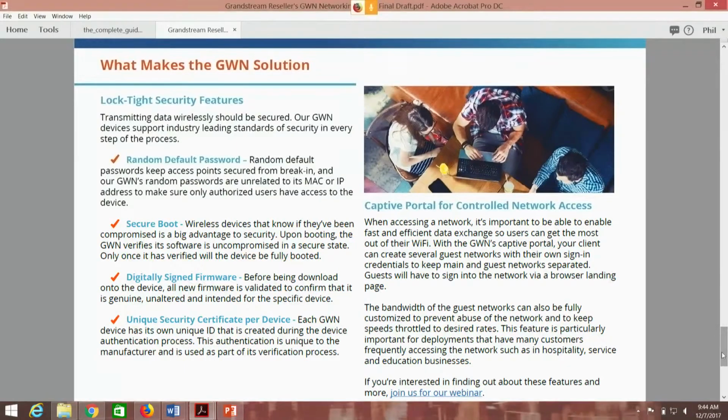All right, so if you look over here on the left side, this document, by the way, in case anyone is interested, is a GWN reseller guide that we just came out with. It gives you some tips and tools if you're a reseller looking to sell these devices, how they can fit into your deployments, and ways to talk to your customers about them.